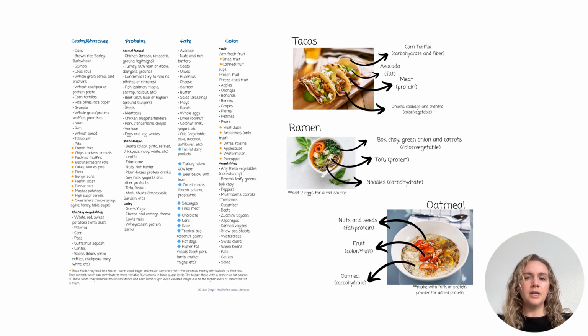This list of foods here is to help you distinguish and get ideas for a variety of carbohydrate sources, fat, and protein sources. Also listed here are different ways that you can consume fruits and vegetables if you have a hard time consuming those throughout your day.